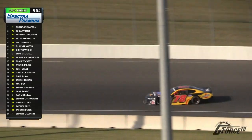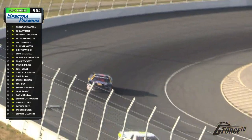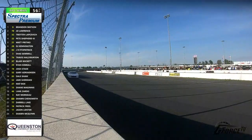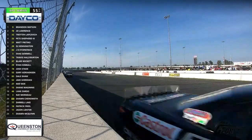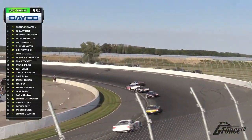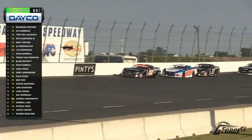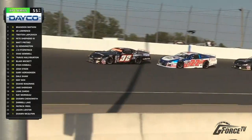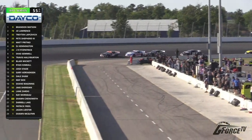You see Joe Lawrence riding in the 2nd spot in the APC Auto Parts Center Pennzoil, number 78. And behind him is where it continues to be the biggest battle. Trayton Lapsovich slides up the track. Here comes Pete Shepard on the bottom, but a good run off the 2nd corner by Trayton Lapsovich. He'll hold down that 3rd position. Shepard digging down in there. He's got Pritico boxed in behind him along with DJ Kennington.